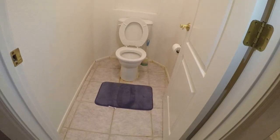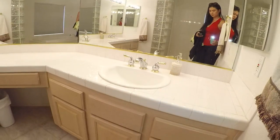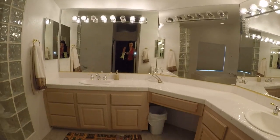Step up to the closet and bathroom. Interesting. Step down. Well then, definitely would want that wiring checked out.